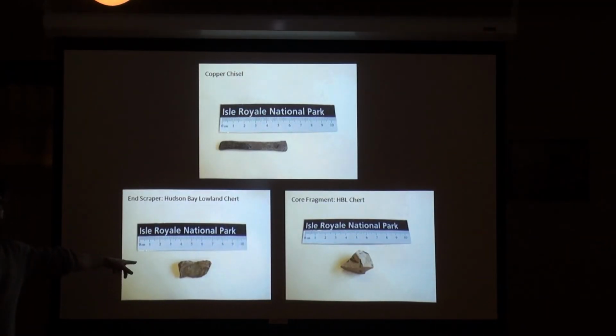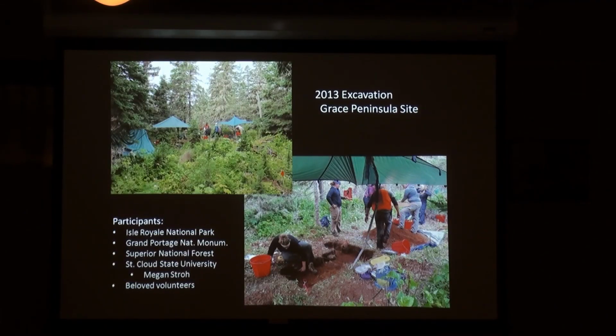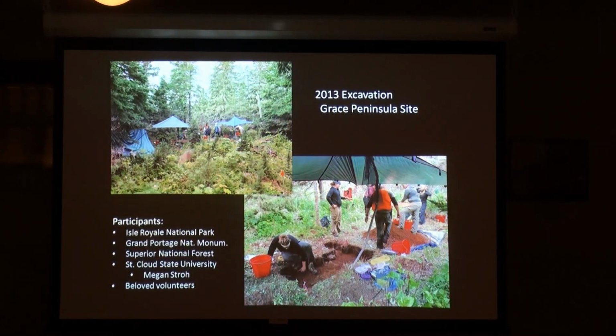The hide scraper that I just mentioned earlier was located, as well as some other lithic fragments. But right at the end of the survey, we located a copper chisel at the Keweenaw Peninsula site. Conveniently by the other crew, after we split up and they went around the corner and I punched in many, many holes, and then I get a call on the radio, I've got a copper chisel. Good for you. Which is great, exciting news, because we were just excited.